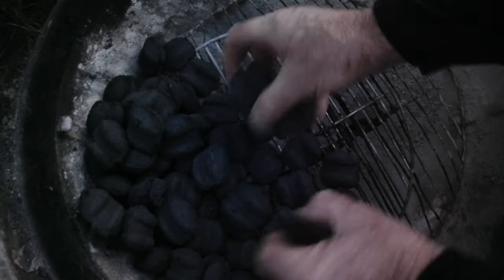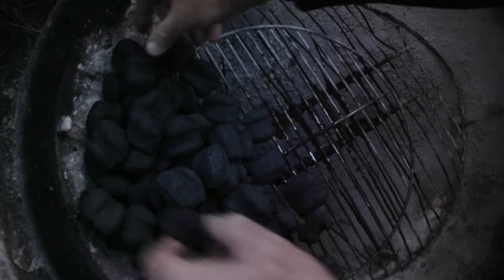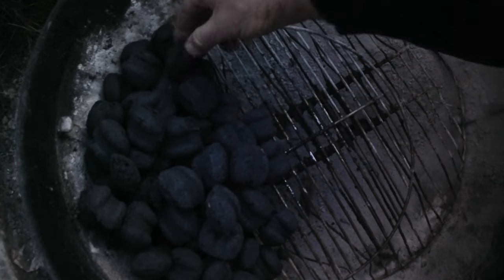This is my beat up old Weber, had it forever. We're gonna start by putting coals on one half of the surface because we're gonna roast there. And then on the other side, that's where we're just gonna let it cook.